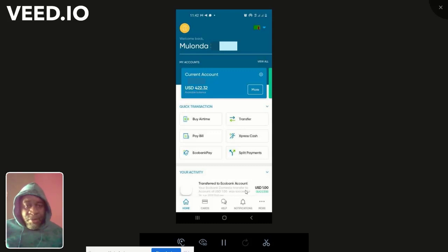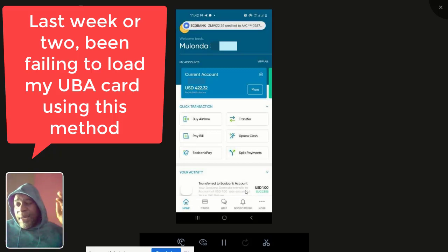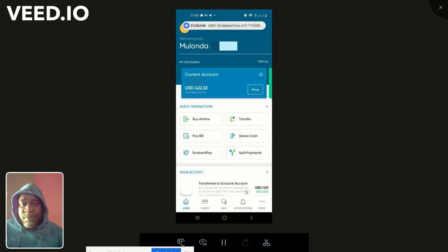Now, one of the other features of Ecobank is that I'm able to use Ecobank to load any of my cards. There's a feature called Visa Direct. So I can load my UBA prepaid card instantly. I can load my Atlas Mara card instantly, and I can also load my Paysera card instantly. Paysera is actually a virtual bank. It's a bank outside of Zambia.